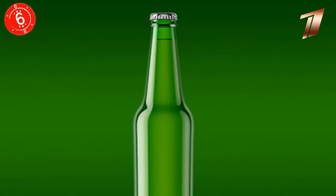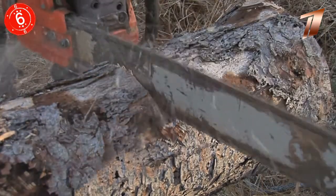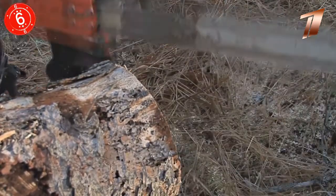With enough practice, you can just as easily open a beer bottle with a lighter, a wedding ring, a spoon, or even another bottle. You can also apparently use a chainsaw, although we have to bring into question your priorities if you own a chainsaw but not a bottle opener.